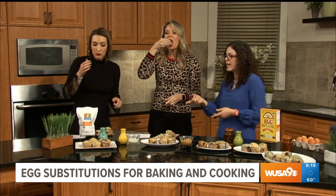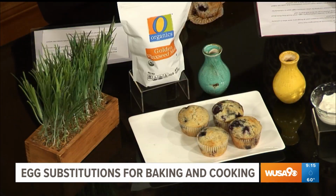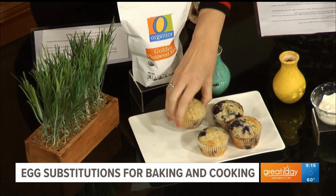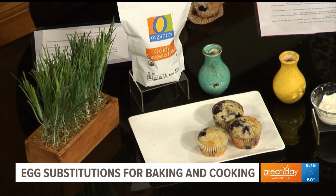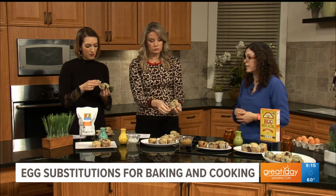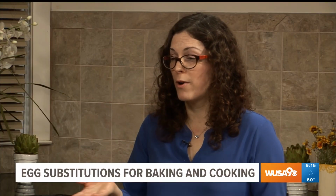Last is flax. It's a ground seed, and you mix it with water and let it set. It's usually 1 tablespoon of flax to 3 tablespoons water. It sets up like an egg if you let it sit for 10 or 15 minutes, and then you just add it in. I think flax is a really good dupe for egg. I've used it a lot in cookies and in these, so also very promising. You still get that moisture from the water you mix it with.